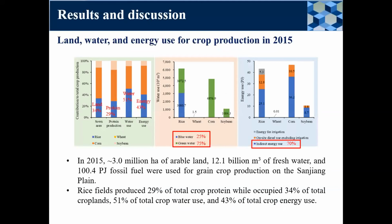So these are the results and the discussion. We can see the status of land, water, and energy use for crop production in the Xinjiang Plain. You can see that in 2015, almost 3 million hectares of arable land, and fresh water and fossil fuels were used for grain crop production on the Xinjiang Plain. And also rice fields produced almost 29% of the total crop protein, occupying 34% of the total cropland. So here we don't use the yields of the total cropping system. We use the crop protein, so it's easier to compare all of the results.